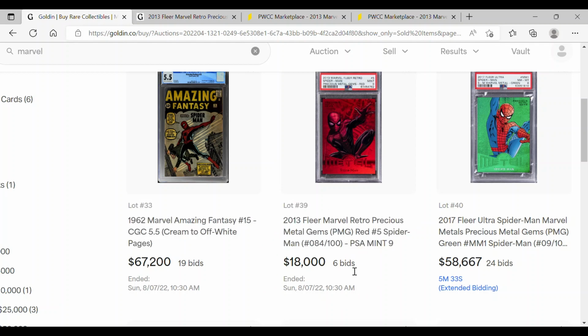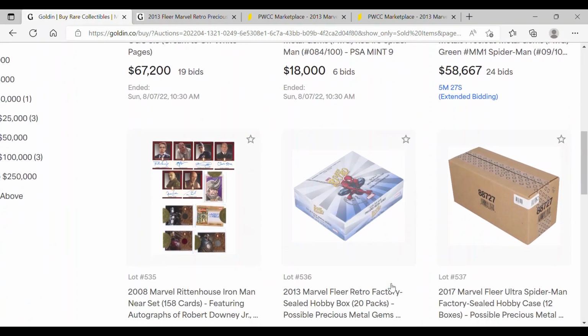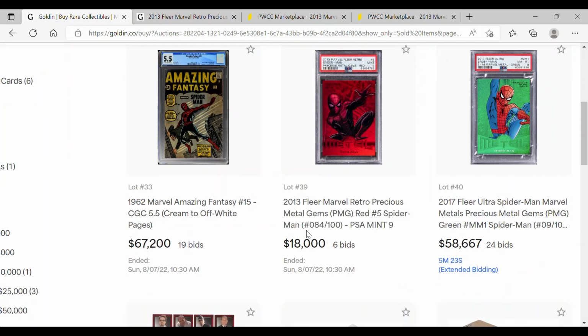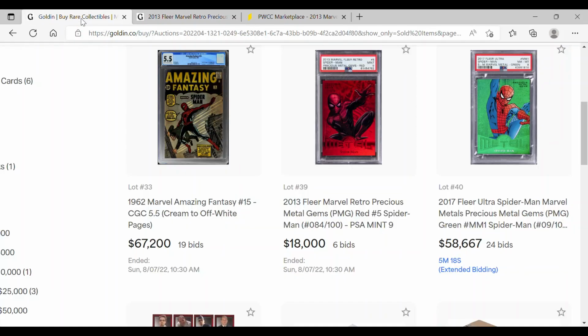So this one, 5 more minutes to go, still sitting at $58,000. We'll see whether or not it will close at this. But definitely the market is going to take a bit of a surprise by the drop in price from $72,000 and then $78,000 here, down to the one we are seeing today.